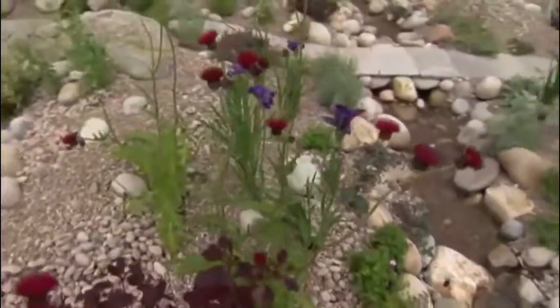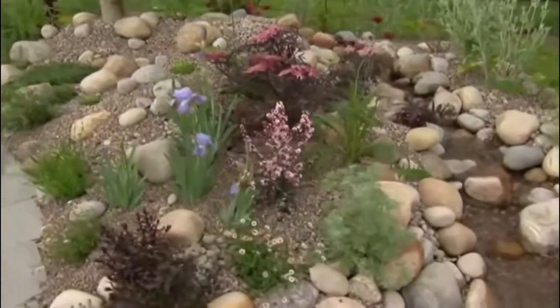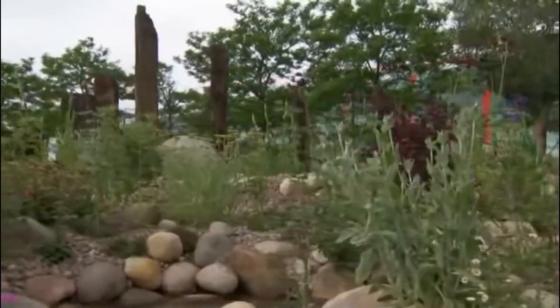Well, the plant quality and the execution of the garden is fantastic here. For me, I would like to have seen the boulders and the plants grouped a little bit better together, make it feel a little bit more natural. They're a bit too even, sort of spread throughout the garden, but it's top quality.